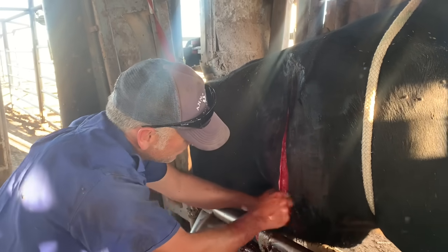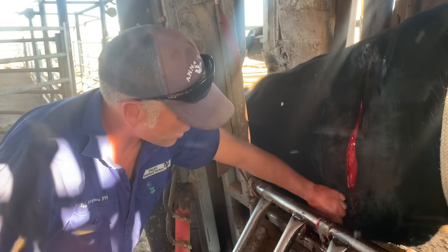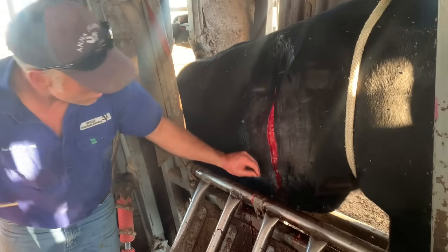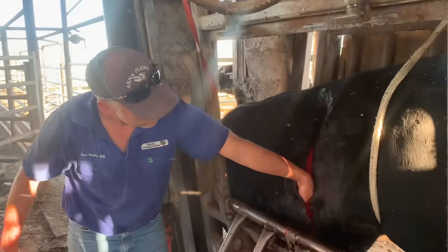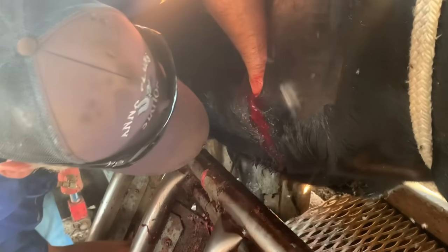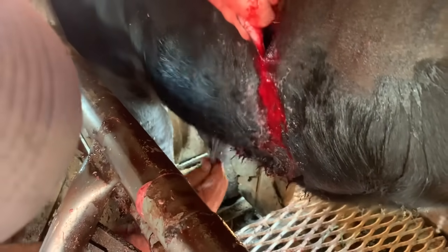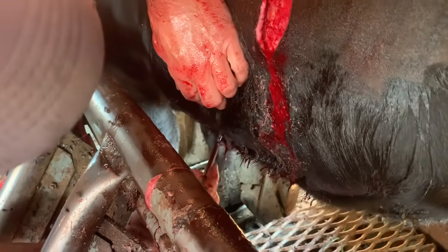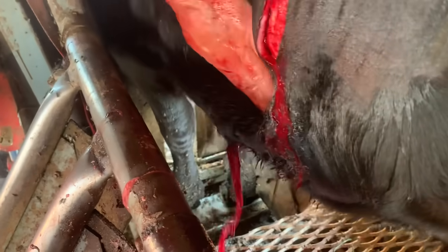So, what I'm going to do, now that she's deflated, is I'm going to clip a little spot down here, and I'm going to do a stab incision through to give it some drainage, and then we'll stitch back up this wound. Okay, so I'm going to go in from the bottom of it. I can feel where the bottom is here. So we got a nice ventral drainage there. Just make the hole big enough so it's not going to clog up. That's good.